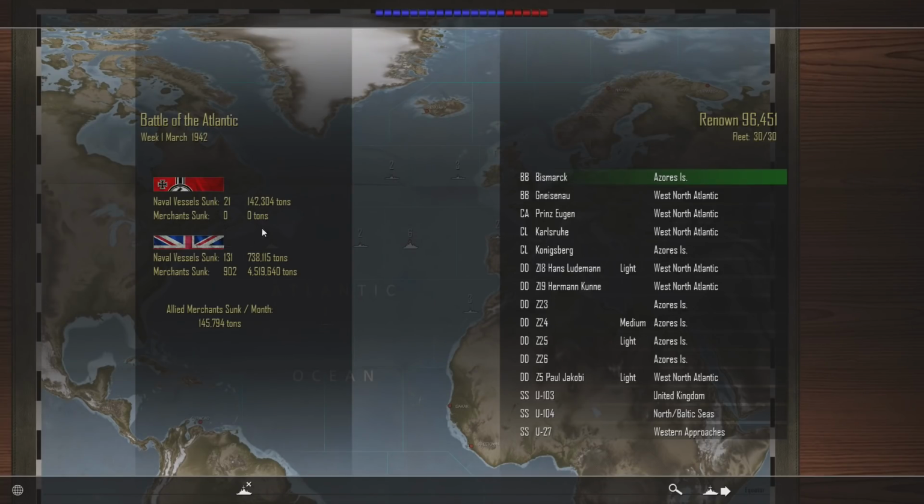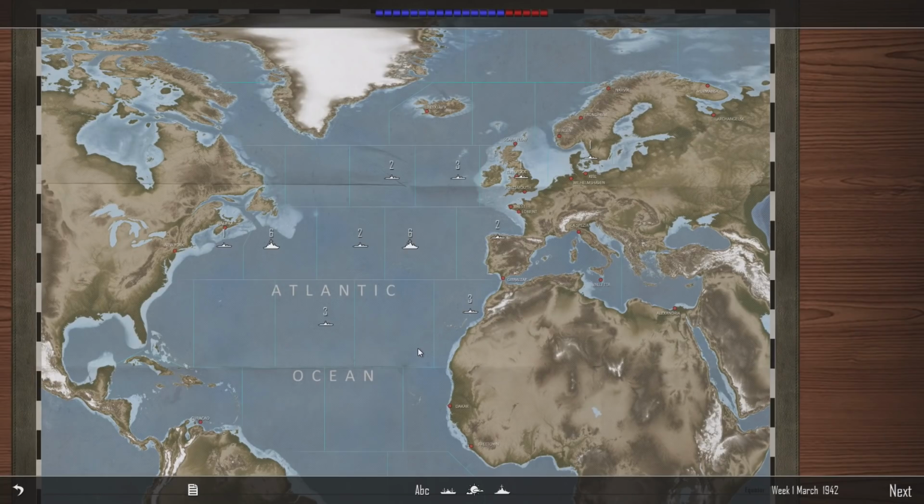No change on the Kriegsmarine status, but in the Allies and Royal Navy status, naval vessels sunk 131 for 738,115 tons. Merchant ships sunk 902 for 4.5 million tons. So we are really hurting the Allied war effort at the moment, but they're still getting enough quantity through, which isn't going to end the war well for us. So we've got to really double down next time. We're going to get these U-boats in to get repaired and get them back into service, and then we've got some more ships that need repairs, and we'll continue the progress there.